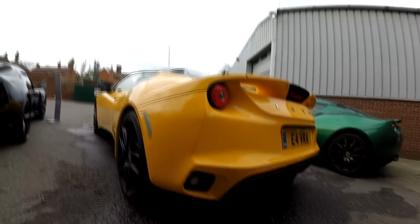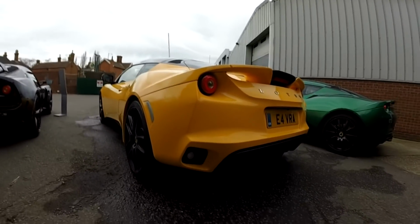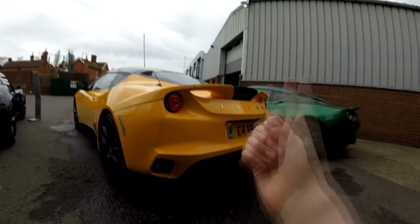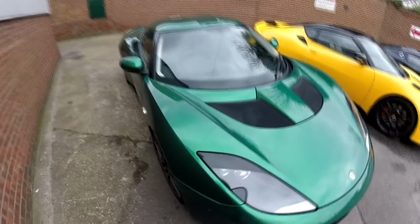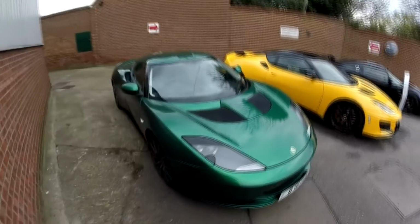The Evora is super underrated, and costs way less than a 911. So if you want pure driving thrills for sort of 70 grand ish and below, go for it, get one. Love them. This is a slightly earlier Evora. Nice side skirts down there, and this is a really, really cool car. And you know, you can get these early Evoras for less than 30 grand now. You can get all that for less than the cost of a basic Jag XE or a 3 Series.